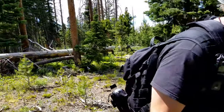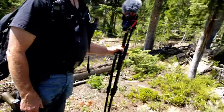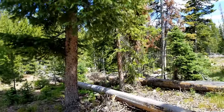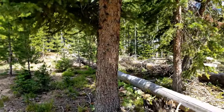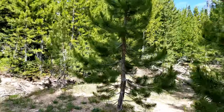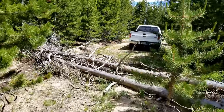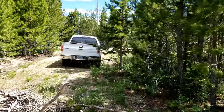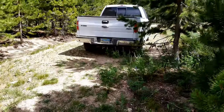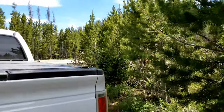And there's that bone again. Oh yeah, there's the bone. And let's not do that hike again. There's the truck. Yeah, I don't think we're gonna camp over here. It's a bit much.